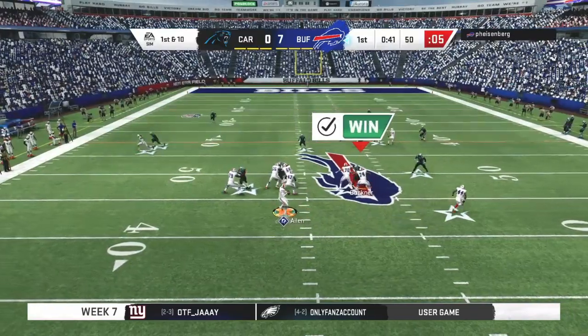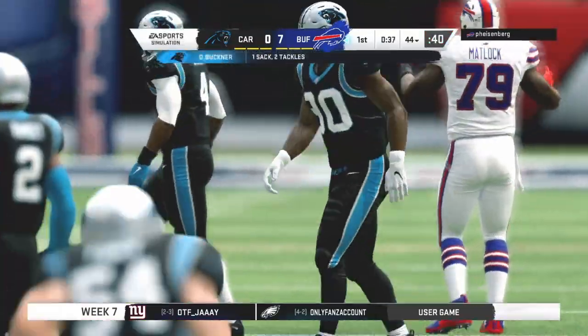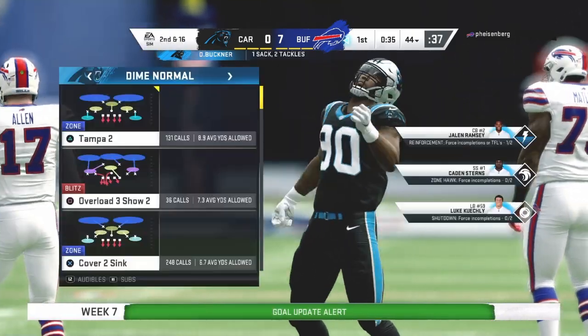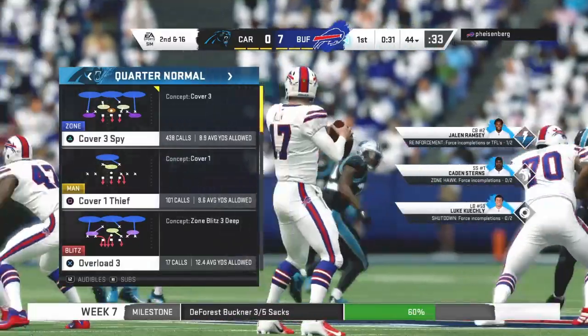From midfield, here's Allen. Pressure, and he's going to be taken down. They sack him back right around the 44. Credit the sack to the Oregon Duck, DeForest Buckner.